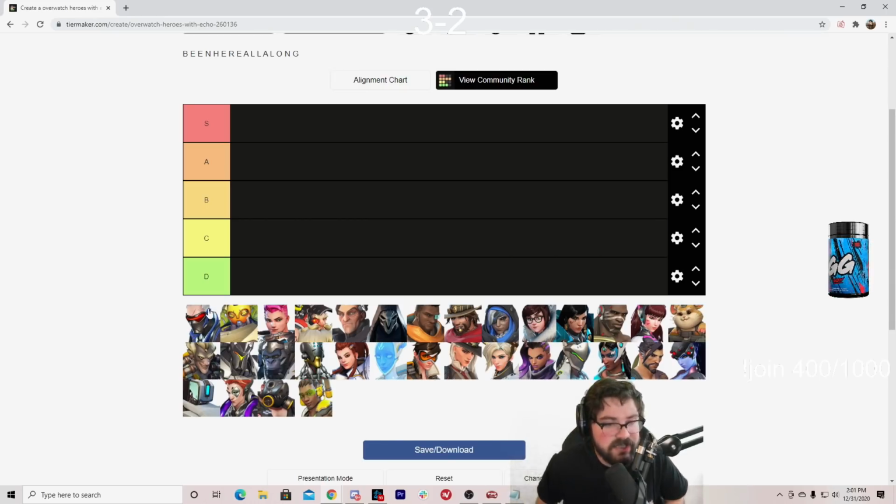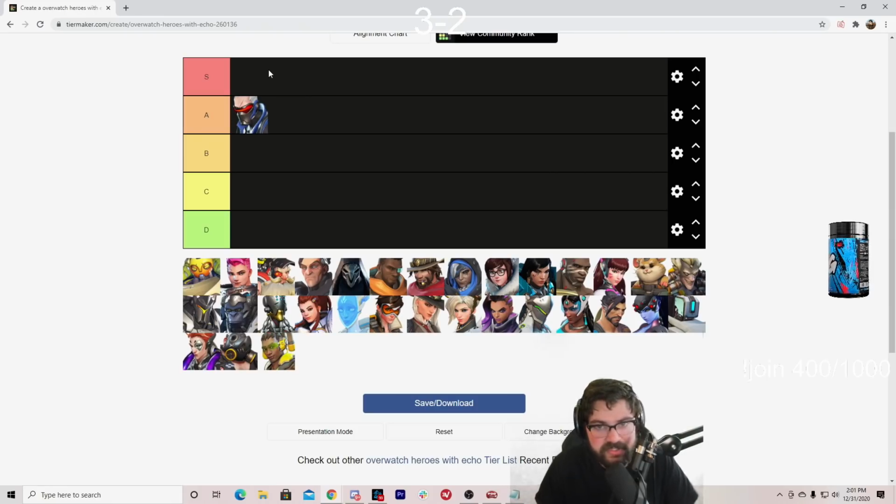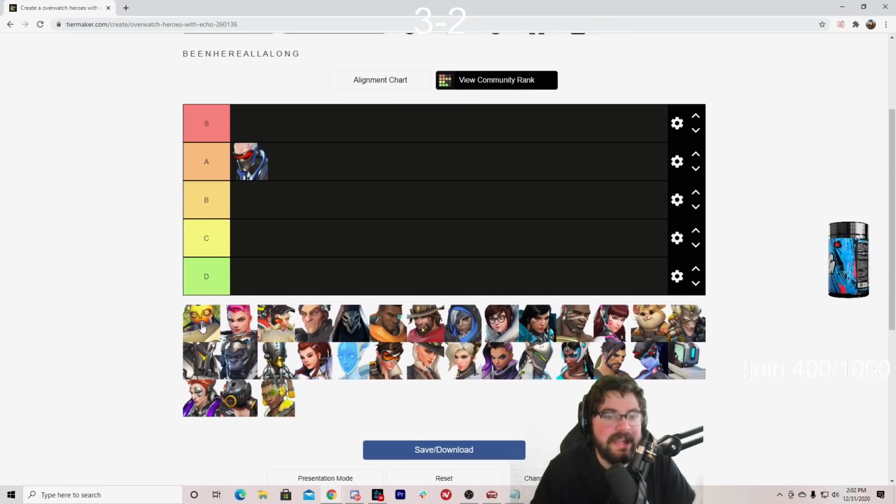So, Soldier 76, how does he rank in the meta going into 2021? I would say that Soldier's honestly pretty good. He plays pretty independently, and he does a lot of damage. We've definitely shifted towards more of a poke-based meta, so I want to put Soldier in A. I don't think he's quite S tier just because he's a very bare-bones character, but he does a lot, and if you play him properly, you learn how to play angles and stuff, especially in a poke meta. A self-sustaining long-range hero with a good mag size, 6-second Helix cooldown. Very, very good. I would say Soldier's in a great place right now, so I'm going to put him in A tier.